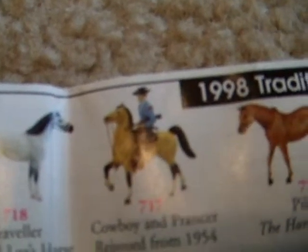Incoming soon, okay? Now, let me show you what you're supposed to pick from. There's a bunch of horses I want, but you're supposed to pick from this row. You could pick Cigar, Traveler, Cowboy and Prancer, Pilgrim, Rimrock, Erin Gobra, Blackberry Frost, or Monka Tonga.